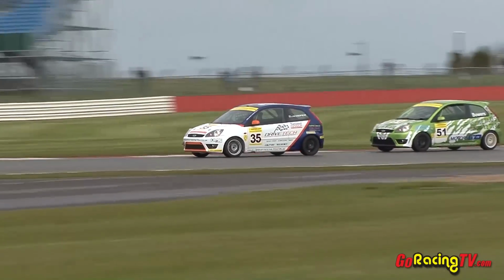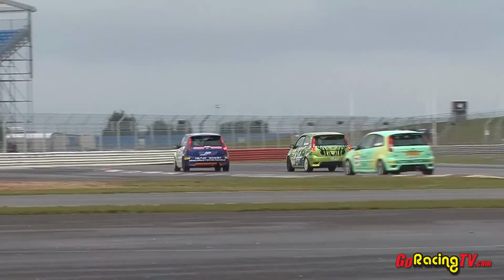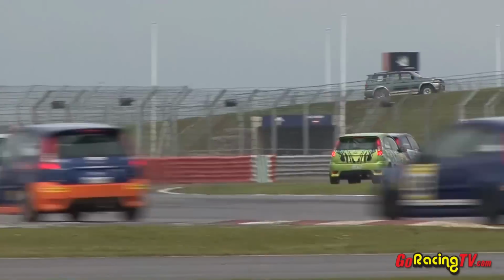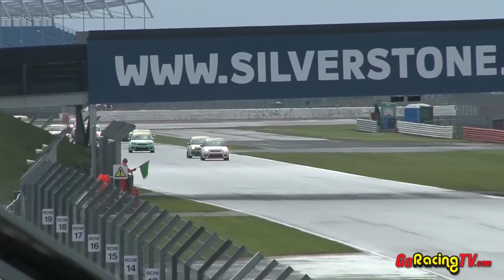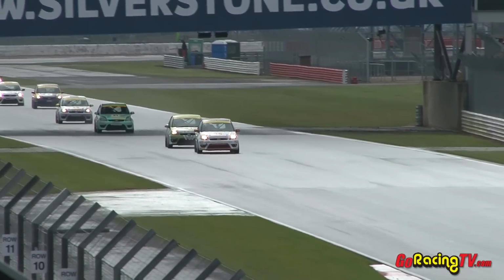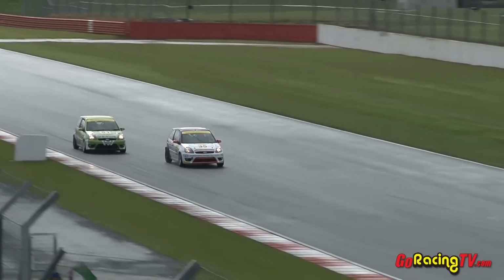But Jason Cooper is coming under pressure now from 51, Nick Bowers. Let's see what Bowers can do. 22 years of age from Stafford, running in a Daniels Motorsport car is Nick Bowers. He's a mechanic for the West Midlands Ambulance Service. And he's going to have a look around the outside line here. Certainly Jason Cooper coming under pressure.